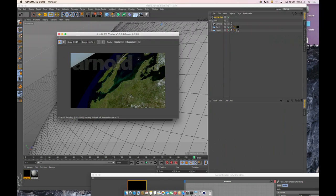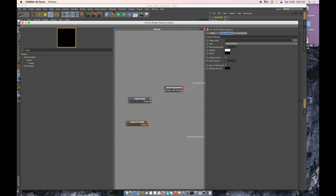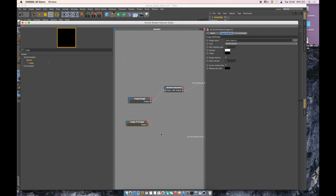What I need now to do is create a reflection on the sea. Okay? So I'm going to go back into my material editor here, and I'm going to bring in another image. So I can just drag and drop this image node here. And I'm going to load in another TX file. This one's called Earth Mask. And while that loads in, I'll explain what that image is.